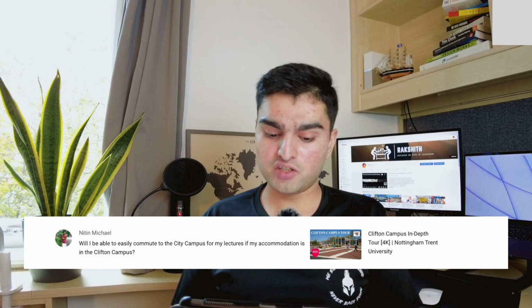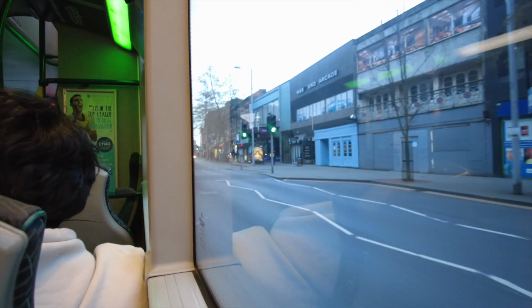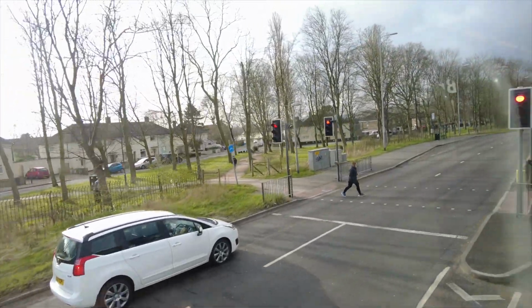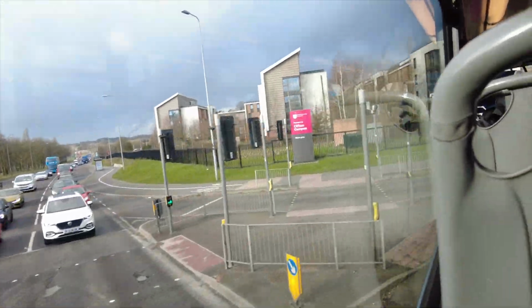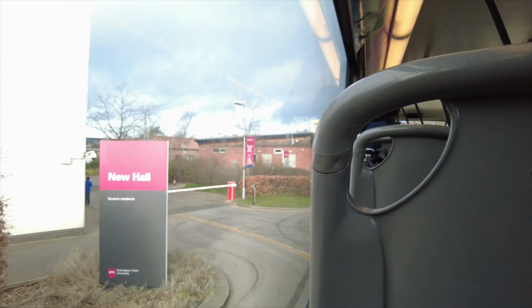Will I be able to easily commute to Clifton campus for my lectures if my accommodation is in Clifton campus? Well, that isn't really an issue. You'll be able to commute for your lectures because during the lecture hours the bus frequency is great. Do note that if you're commuting in the evening, the lines get very long to get the bus. So you've also got to know that even if the bus frequency is every 4 to 7 minutes, you likely have to wait for the second bus to come just to make your way through the queue and into the bus during peak time, especially when the courses start, or when it's around September or January. Around that time is when it gets very busy because everyone at the start of the year wants to go to their classes, and then the queue for buses ends up getting very long.